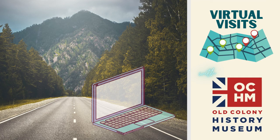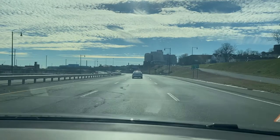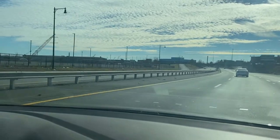Today, we are visiting the Fort Tabor Fort Rodman Military Museum in New Bedford, located just 27 miles to the OCHM's southeast. Fort Tabor, or the fort at Clark's Point, is a historic Civil War era military fort that is now part of the city's Fort Tabor Park.